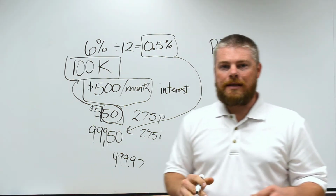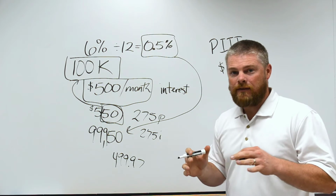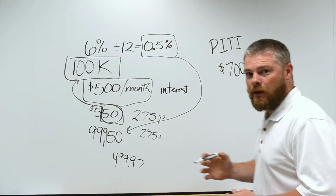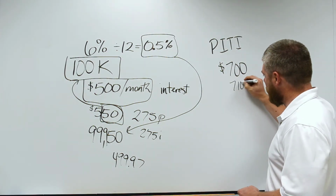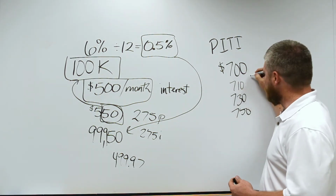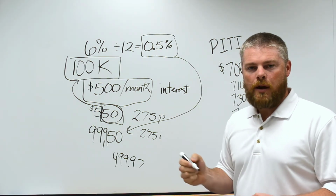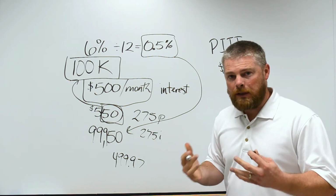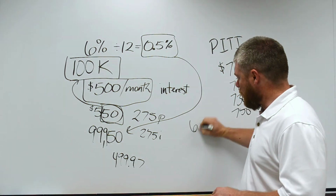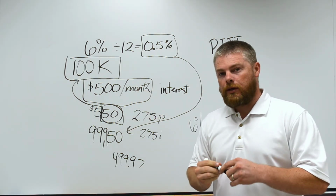That payment should remain the same throughout your loan, except for this, and that is that your taxes are likely to go up. Let's be honest, we can count on taxes going up. So if taxes go up the next year, it could be $710, or it could be $730, or it could be $750. It really doesn't matter. But that additional 10, 20 or so is taxes that are being increased on your property because your property is supposedly going up in value. And typically, values in real estate in the United States anyway usually go up about 6% per year on average over the long haul. So it's a pretty good investment.